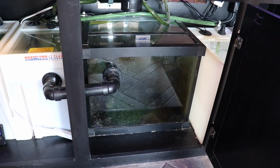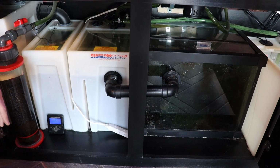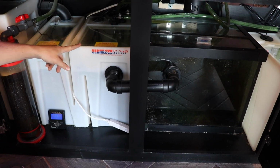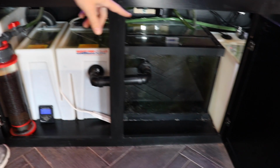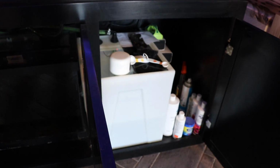Nice. And then also located in the baffle tub, I have an auto top-off system hooked up. I've got my calcium reactor coming back into this as well. And then the last tub is just the auto top-off. So that's where you're going to fill your calc water or just straight RO if you like.